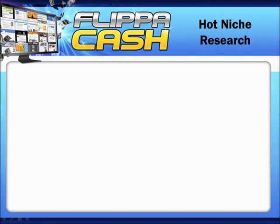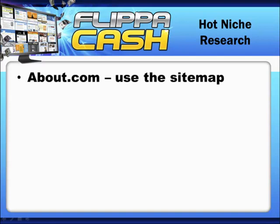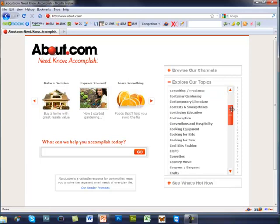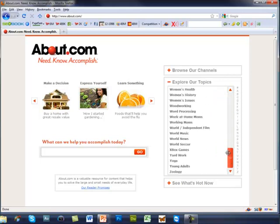Now, first thing we'll take a look at is about.com. One thing that you can do there that's pretty cool is use the sitemap just to see what kinds of things are being written about at about.com. So let's go ahead and hop over to our browser and we'll take a look. Okay, so here we are at about.com. And you can see, kind of nice here actually, they've got their topics that you can check out. So tons of different categories. If they've got a category here, it's hot. I mean, that's the way it is, right?